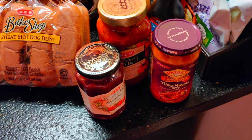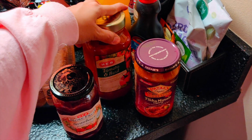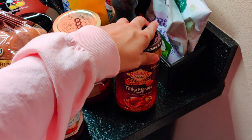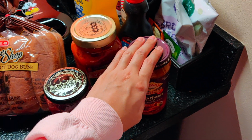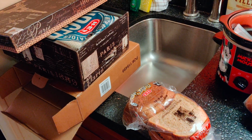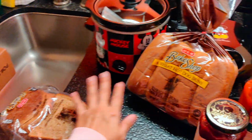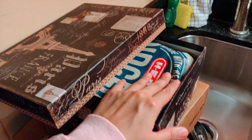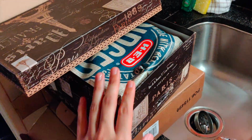So in Fito's suitcase, I had the strawberry jelly, tomato basil pasta sauce for the ravioli dish, and tikka masala to put with the chicken in the Indian dish with the rice. I also had these 2 big boxes. In this one, I had just some bread and the hot dog buns. And in this one, I had chips. So I put them in boxes so they wouldn't get smushed, since it's bread and I don't want all the chips to break. So that's all our food.